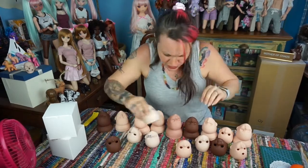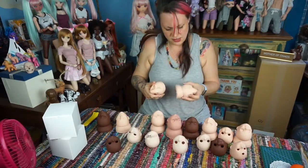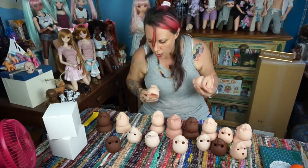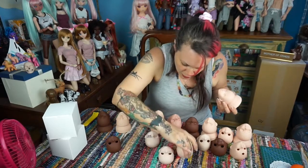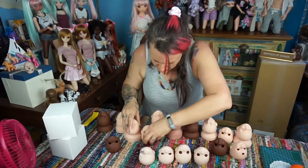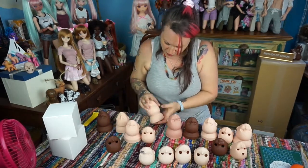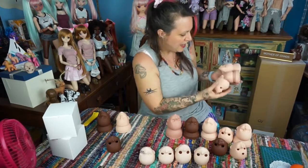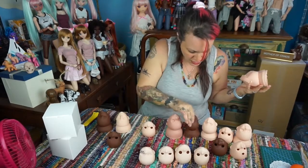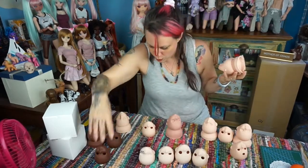Envisage, envisage. How many envisages do I have? That's COS, that's CAO. These two sculpts are so similar. Oh my God, I said milk. Cinnamon, cinnamon. Let's see. And all three of these are different. They all look very similar. Coco Chi, Coco Visage, Coco Gemini, Coco Tomorrow.